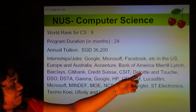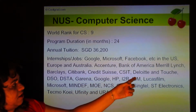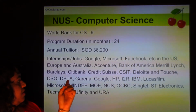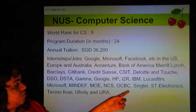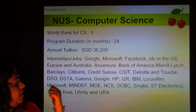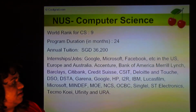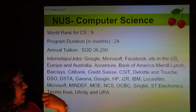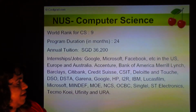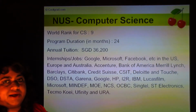There's Accenture, Bank of America, Merrill Lynch, Barclays Bank, Citibank, Credit Suisse, CSIT, Deloitte, and then DSO, DSTA, Garena, Google, we already talked about that, HP, I2R, IBM, Lucasfilm, Microsoft, Mindef, MOE, NCS, OCBC, I'm not sure what this stands for, but then Singtel, ST Electronics, Tecmoquai, Ufinity, and URA. So these are some of the top employers who hire MS in computer science graduates from NUS.